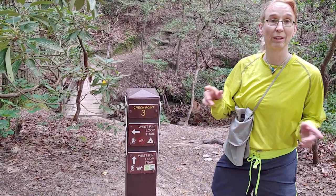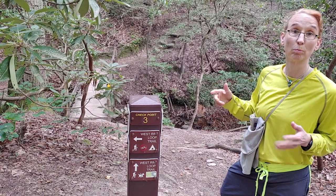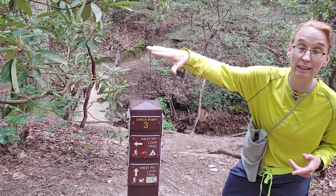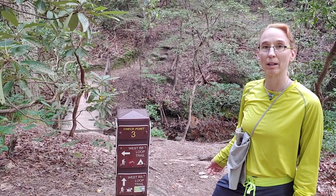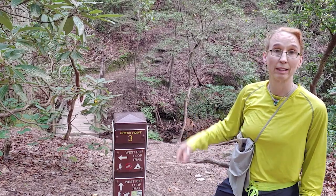We've come to the option of which direction to go on the West Rim Loop Trail. We're going to choose to go this way, so the inside, and come out along the outside of the canyon, just because of the light and which way the sun's coming up, so that we're not shooting into the light. It's been a gorgeous hike so far, and we can't wait to keep going.